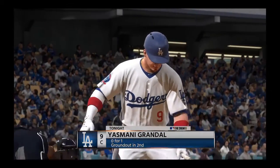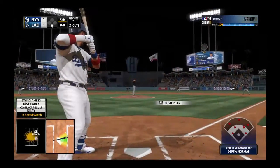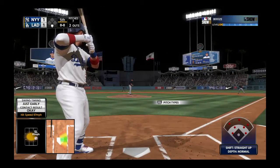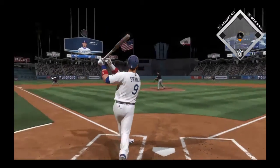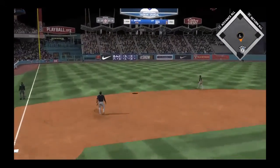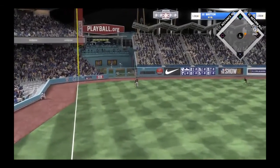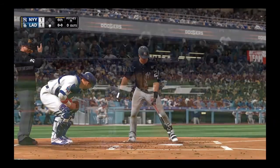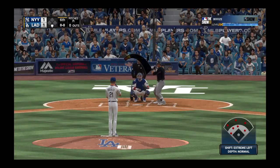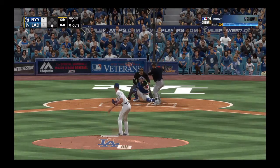Here's the catcher, Yasmani Grandal. First pitch of the at-bat on its way. Pulls this one in the air out to left. Stanton has a read on it. And that retires the side. So now it'll be the 4-hole hitter, Gary Sanchez. He's set to lead us off in the 6th inning.